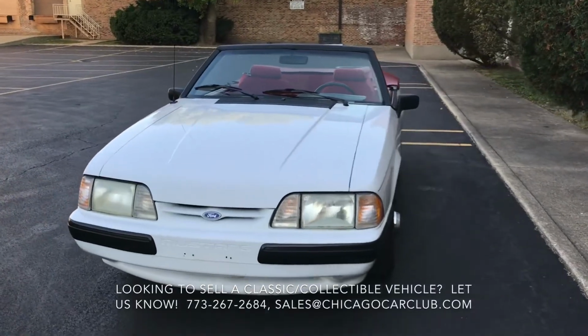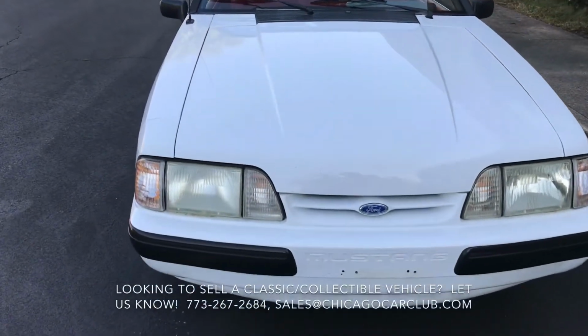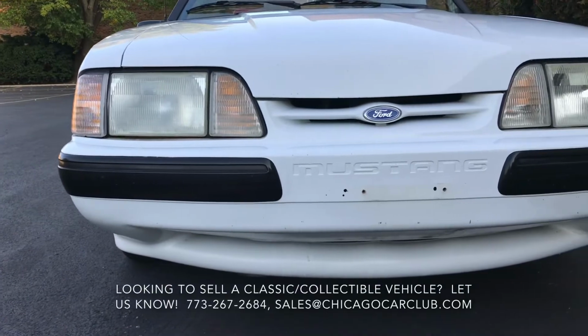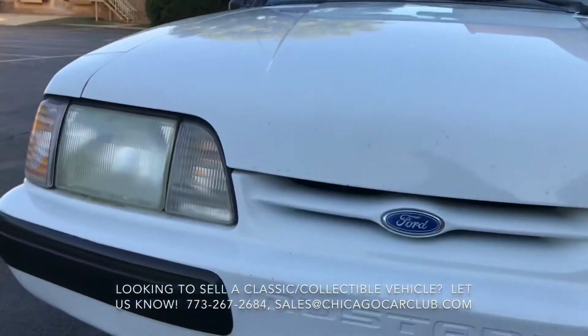This is our 1991 Ford Mustang Convertible. So this video will cover a few different things. First off, a very slow-paced walk around the car. Following that, there'll be some video clips of the interior as well as under the hood.